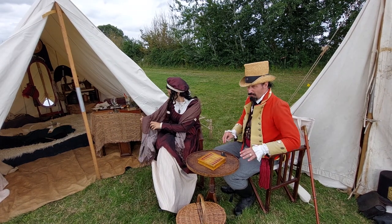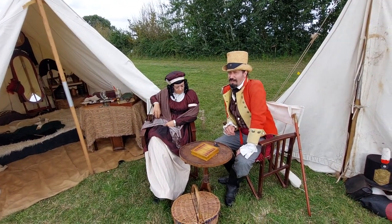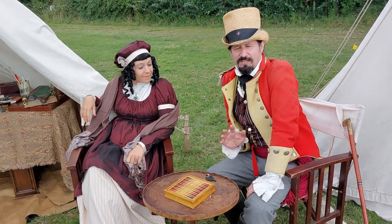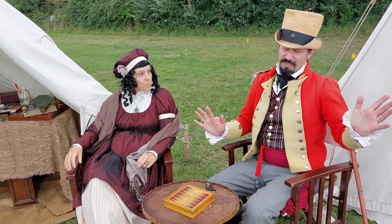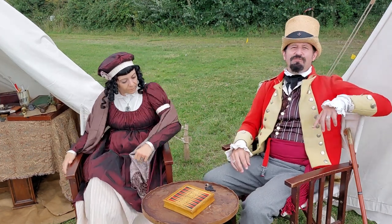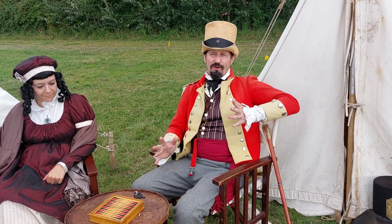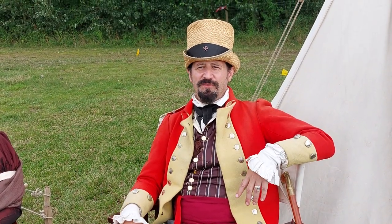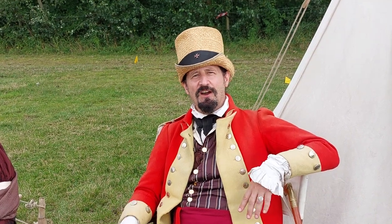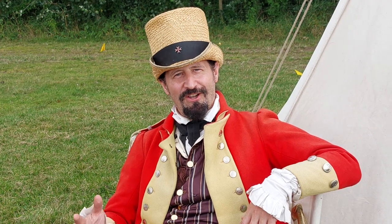So, well, we're members of the 44th East Essex Regiment of Foot. So I'm a junior officer, a subaltern. Oh, okay. So you've got this striking hat. So this is, if you want, undress. Officer's undress. So this is when you're not on duty, you can slob out a bit as a young gentleman would. So you're expected to have a certain amount of your own style.